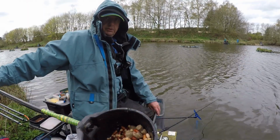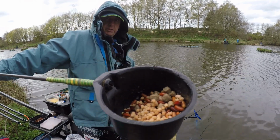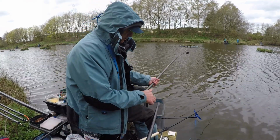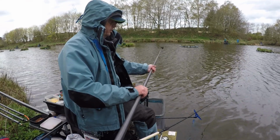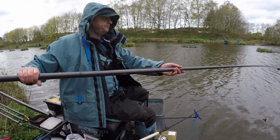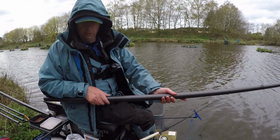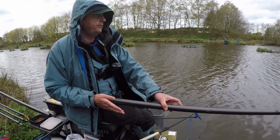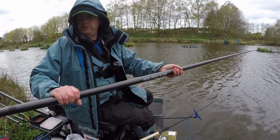Right, so it's 1:45, so I'm going to go into the margin swim. That's my third one of those I've put in the last few hours. I think I started about 11:30. I've just sort of trickled a bit of feed in. We'll give it 10 minutes, then go over the top of that with a corn and worm. Hopefully we can get some big fish in the margins.